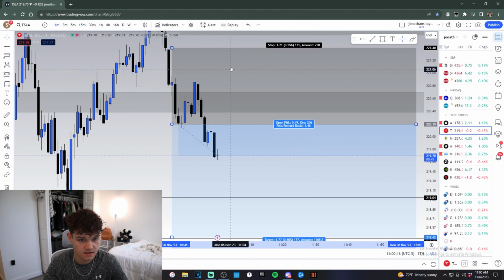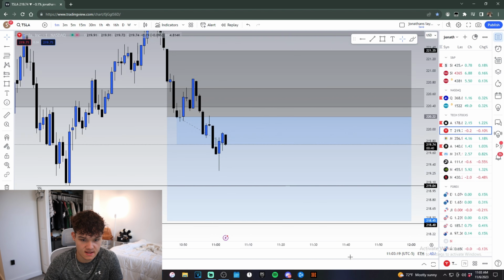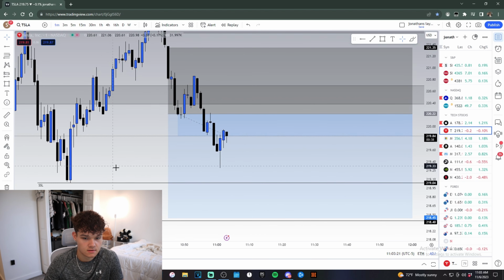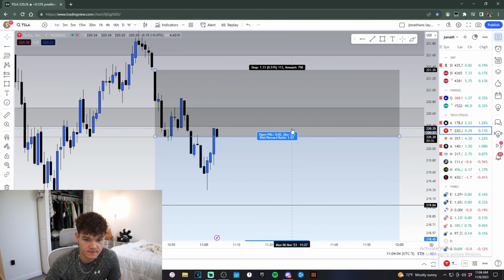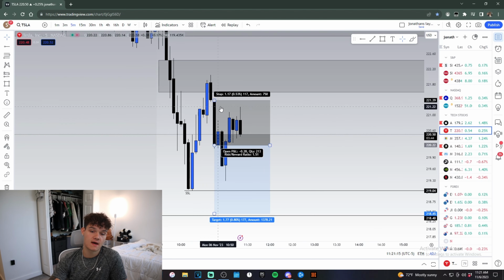I did not mean to move that. Good reaction off of this 1 minute fair value gap to the downside. We ideally want to see these lows get taken out down here, up near break even up here. We came into this fair value gap. That's our last one. Also, we have an inverse right here. Accumulating right now in this 5 minute imbalance.